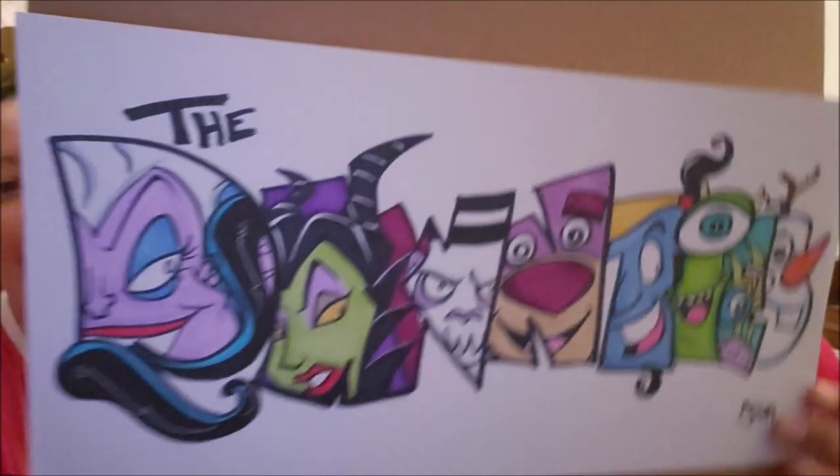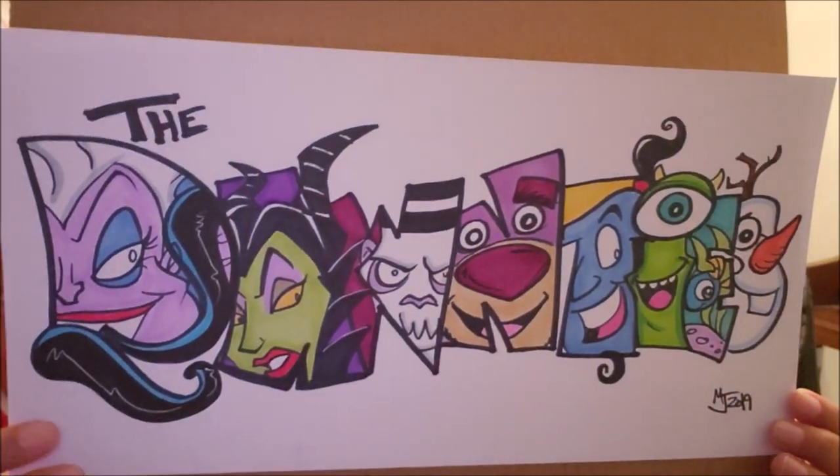And I went back and forth between... I think I originally had Belle and Elsa, but then I decided to switch those two out with two actual characters, not princesses. So this is the final product, and it's basically good guys versus bad guys. Pretty much. Good and evil. So this is what we purchased. We had made. It says Dawnties.